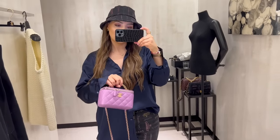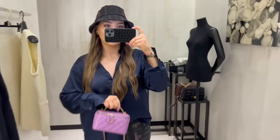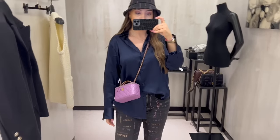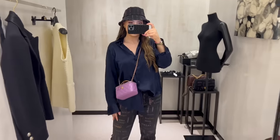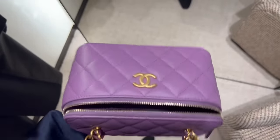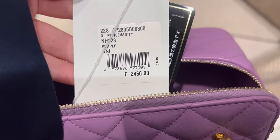It's very cute, isn't it? But when you hold it, you can't really see the handle. And let me actually crossbody it so you can see how it looks crossbody. Okay, so this is the bag crossbody. It is a nice size, and I think it was about 2,000. Let me see if I can find the price. I think it was 2,500. I think it's the same price as the mini hard bag, but this is bigger. So here's the price.